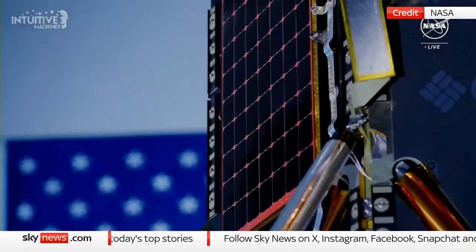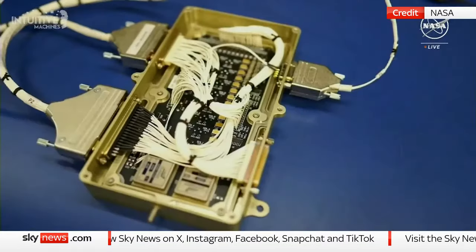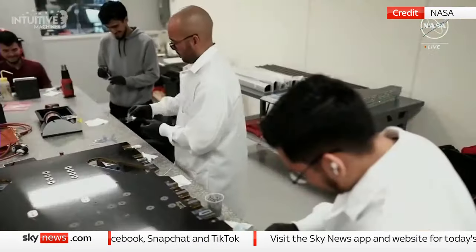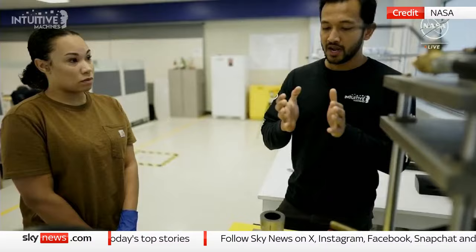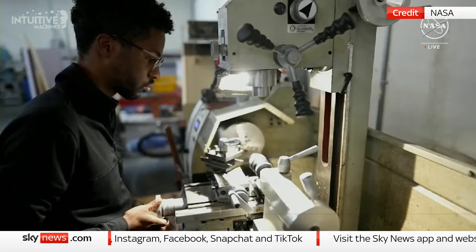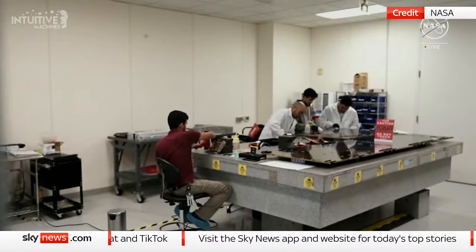Between the engine, carbon composites, software, and electronics required to build a Nova C lunar lander, it took an incredible amount of touch labor to get to the launch pad. We worked very closely with San Jacinto Community College to create a certification course for technicians. We then, at Intuitive Machines, would give them an internship and test them out in the workplace. And anyone that showed the aptitude to be a really good technician, we hired on the spot.